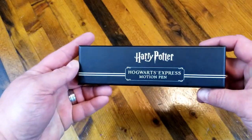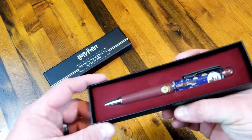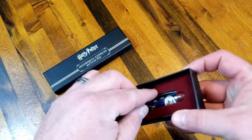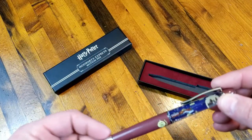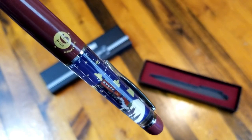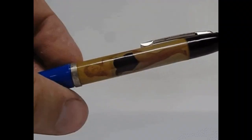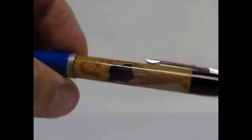All right, so we have a really nice faux velvet lined box right here and a cutout for the pin, so they're being very fancy. The train moves to Hogwarts as you move it up and down. It's kind of neat, just that fun classic motion pin design that you'd always see in the gift shops of tourist traps. You know, my dad had a pin like this. Let's not talk about the pin your dad had. But it had a different kind of motion.